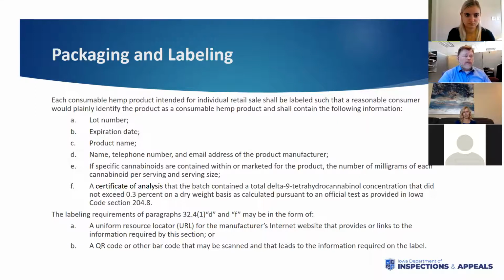So all consumable hemp products need to have a lot number, an expiration date, and the product name, information about the manufacturer. If there are specific cannabinoids contained or marketed for the product, the label must contain the number of milligrams per serving and serving size. They also must have a certificate of analysis to show that it is hemp, that it's below 0.3% THC. Again, anything above 0.3% THC would still be considered a controlled substance in Iowa. There is some degree of plus or minus there, and that is something that's covered in Iowa Code Chapter 204 as far as what that threshold for accuracy is on that test. But 0.3% is the dividing line between what is hemp and what is marijuana.